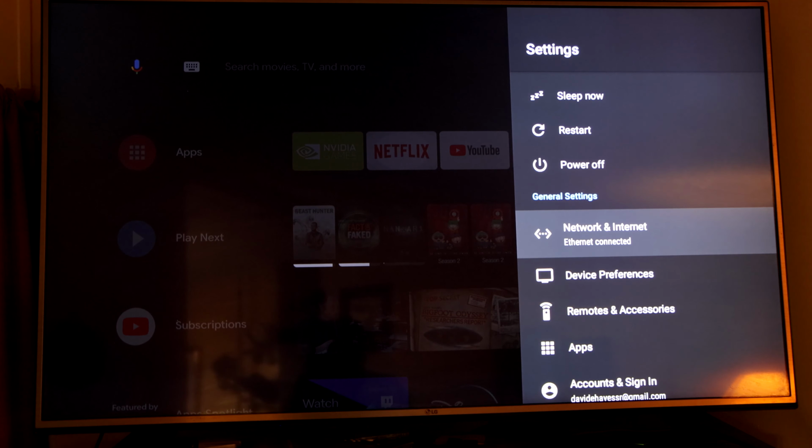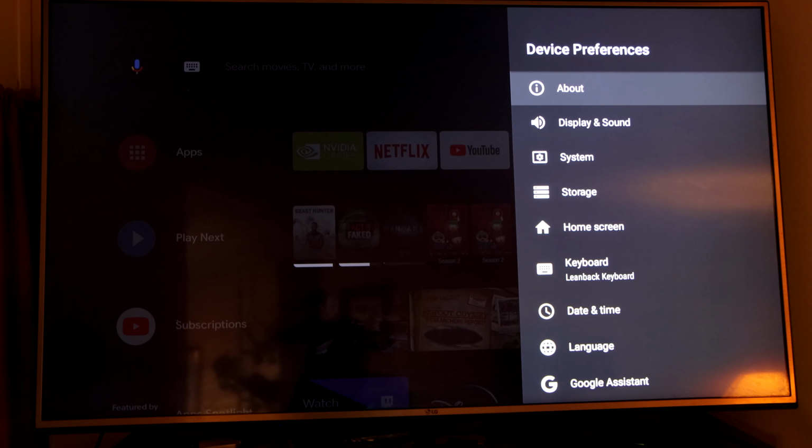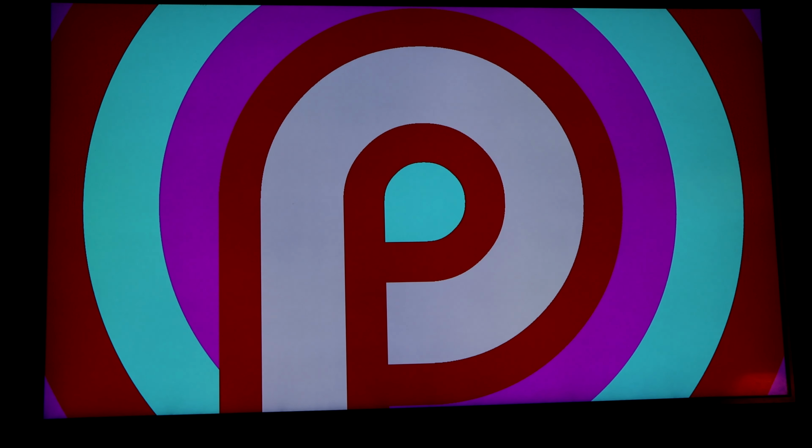Device preferences. This is where I go to change everything that I've changed on here. First you have about, system upgrade, device name, sleep now, restart, power off, blah, blah, blah. Status, that would be your network, serial numbers, stuff like that. Your legal information, Nvidia privacy policy. So this is basically telling you what is up with this. Okay, so model number, version, of course, 9. Okay, yeah, Android 9. So there you guys go. This is Pie.